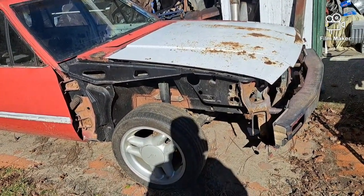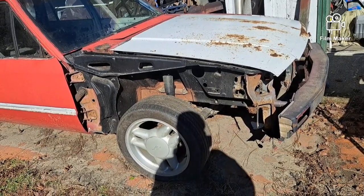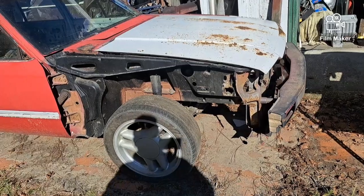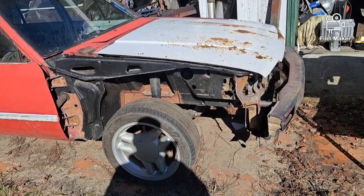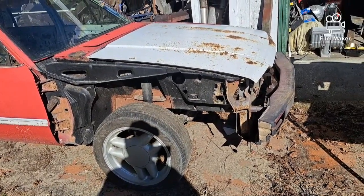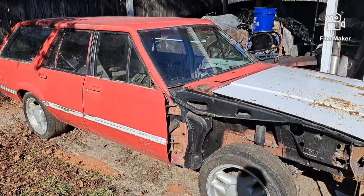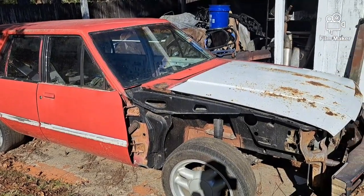You guys know we went up to northeast Georgia and got this thing, and I brought it back home. Tearing it apart went pretty quick, and then I ran into other things that got me distracted. So this is how it's sitting right now outside the garage.